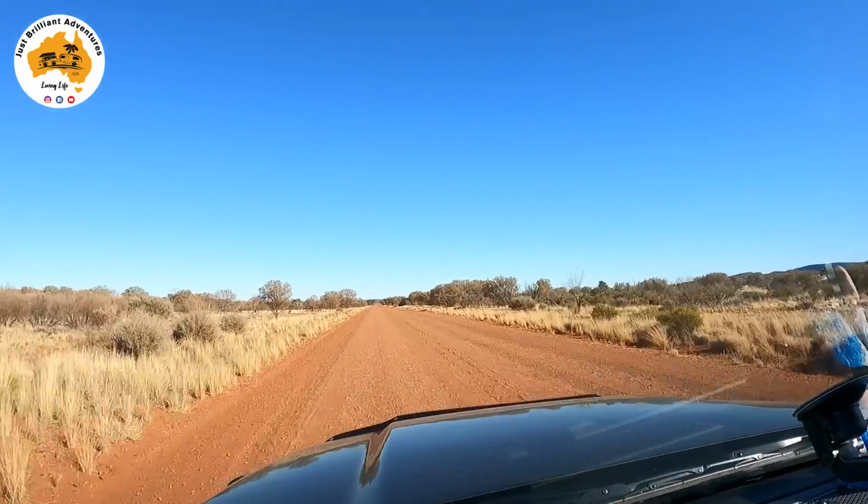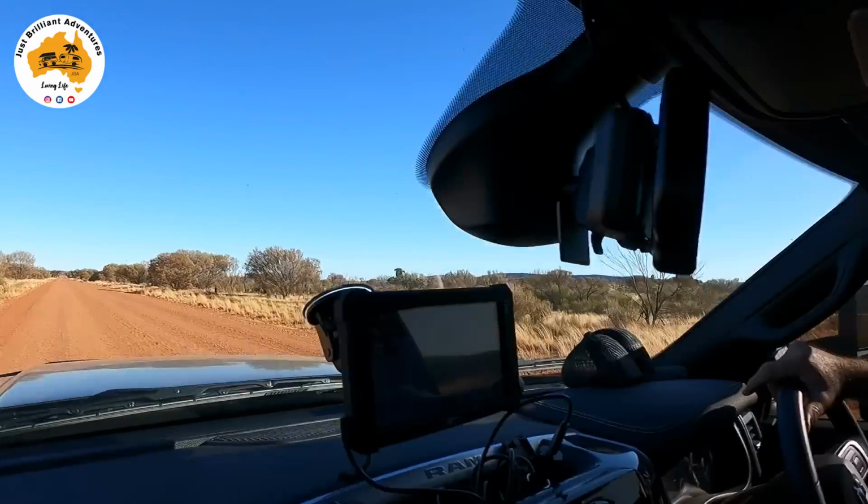Yep. There's a bathtub turned upside down on the side of the road back there. I don't know, out in the middle of nowhere. I don't know how a bathtub would end up out here. Haven't seen any car wrecks or anything like that yet.